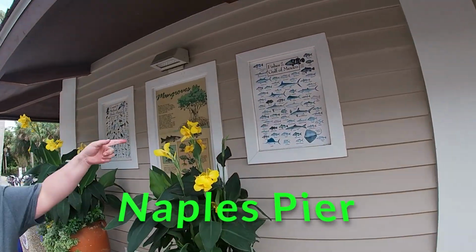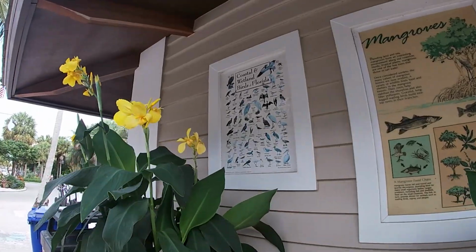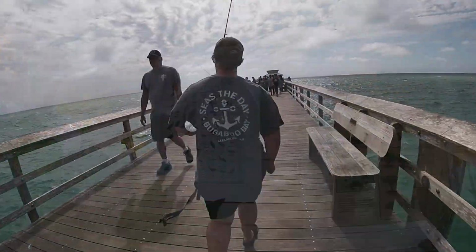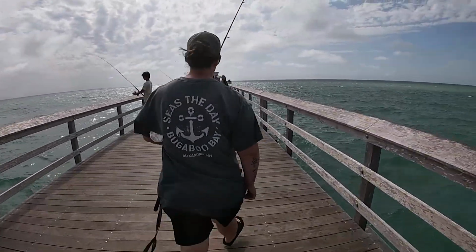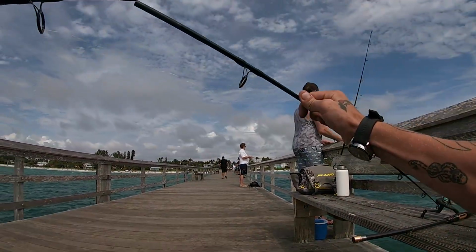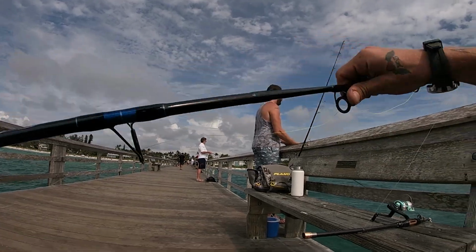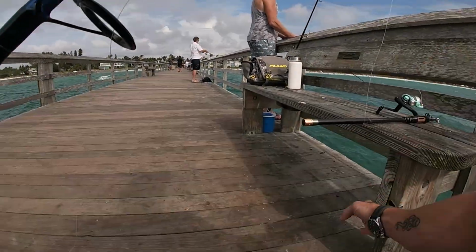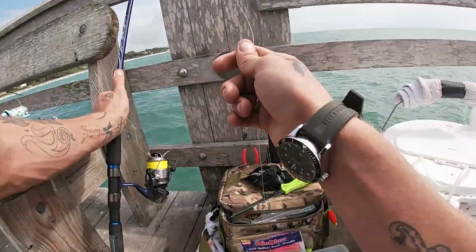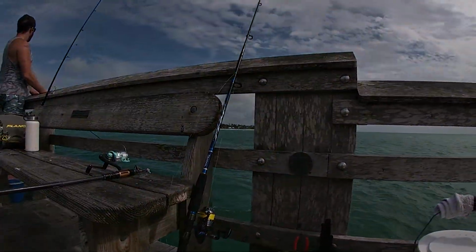And of course, the Naples Pier is always a great option for fishing. They have a blanket permit, so anyone can go down there and fish. You don't need to have a license, you don't need to be a resident. Just get a pole and some lures or some shrimp or whatever bait you prefer, and just have fun, and you can pretty much catch anything out there too, from jacks to sharks to pompano, you name it.